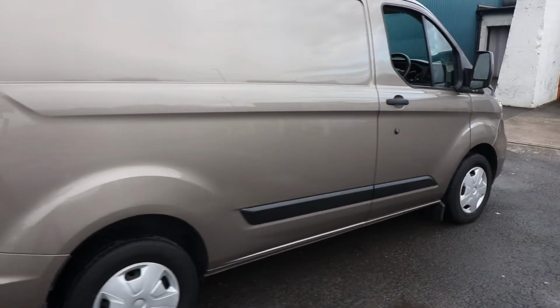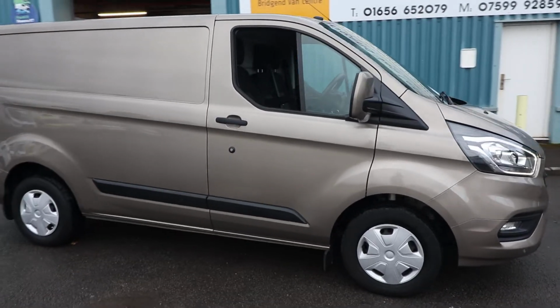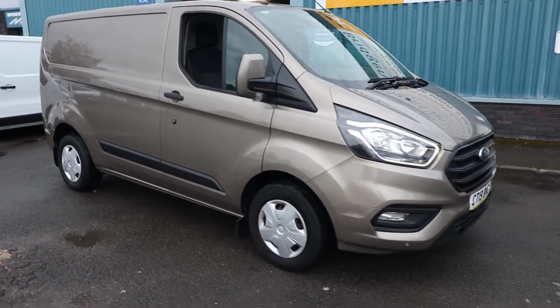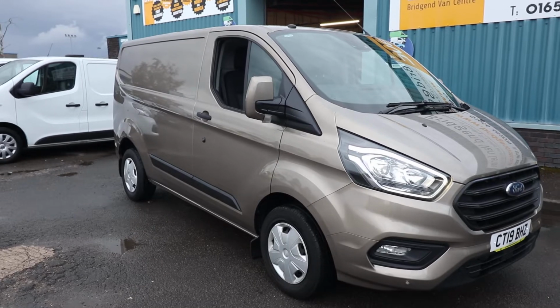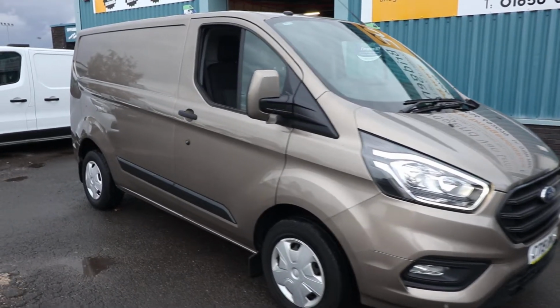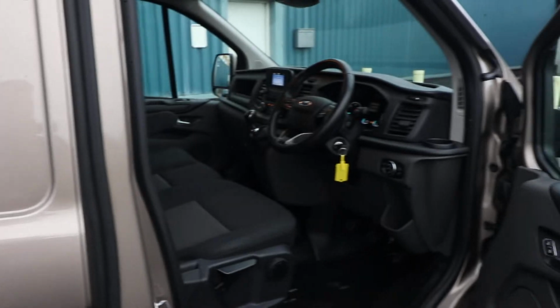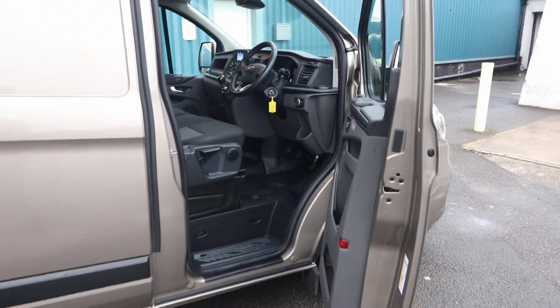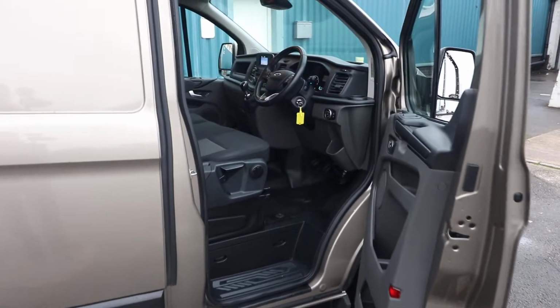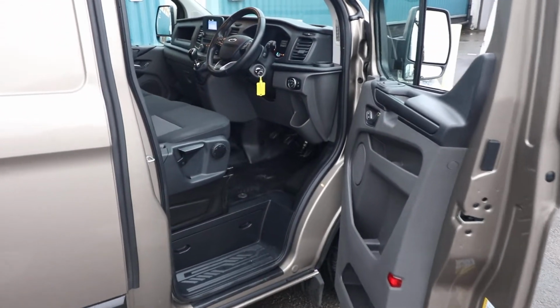One thing I mentioned near the start of the video, this is a May 2019 vehicle, so that means you've got Ford's manufacturer's warranty on this van until May 2022. So you've got plenty of time left on that at the moment with the manufacturer's warranty. And of course it is Euro 6 as well, so you can take this vehicle into the ultra low emission zone areas without having to pay the ultra low emission zone charge.